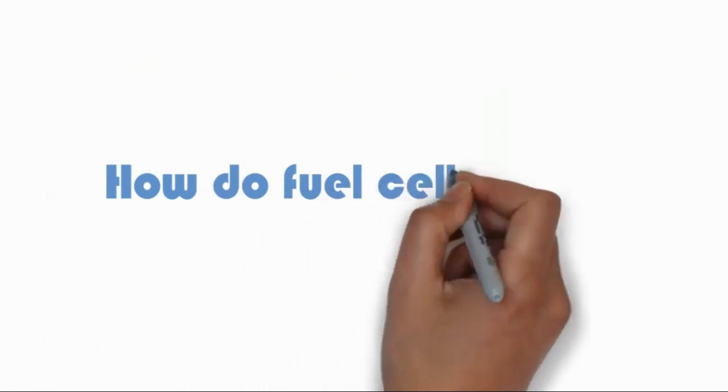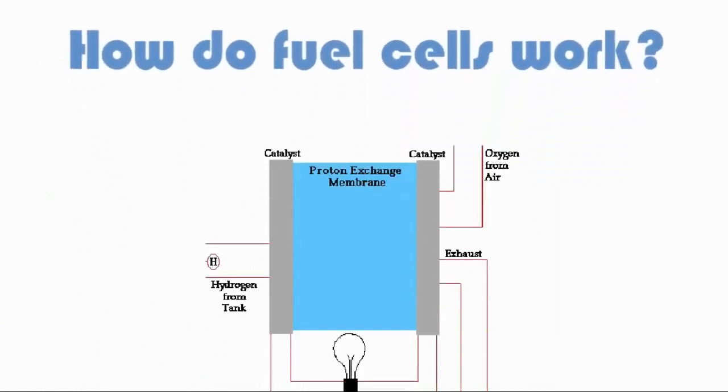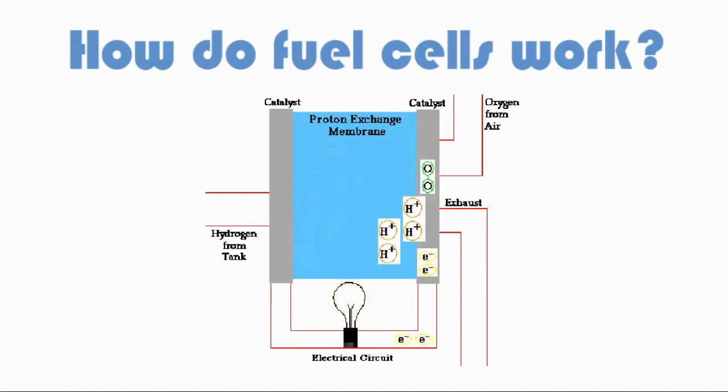How do fuel cells work? The purpose of a fuel cell is to produce an electrical current that can be directed outside the cell to do work, such as powering an electric motor, or illuminating a light bulb, or a city. Because of the way electricity behaves, this current returns to the fuel cell, completing an electrical circuit. The chemical reactions that produce this current are the key to how a fuel cell works.